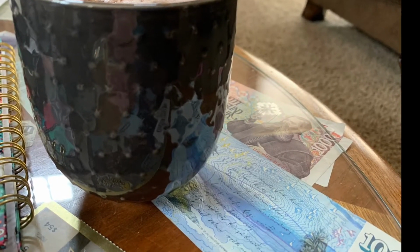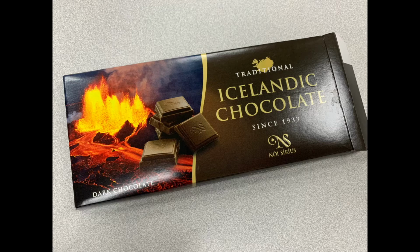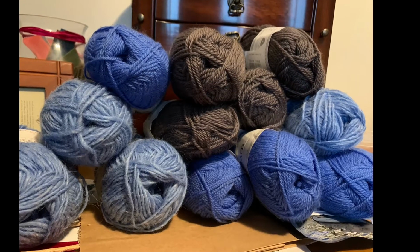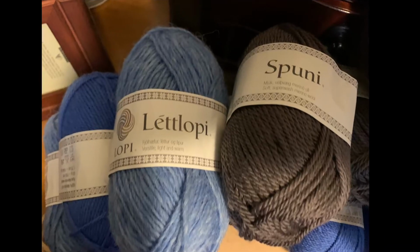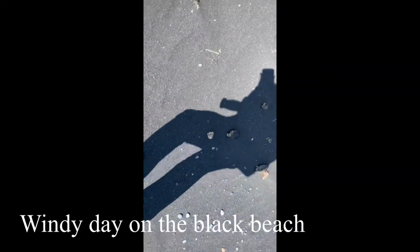Here's a souvenir, a lovely handmade coffee mug. It makes me happy. I didn't know Iceland was known for its chocolate, but this is really good. And it's not yarn buying when you're on vacation, it's souvenirs. This is as close as I will ever get to Greenland, flying over it. Yeah, these are good ones. I walked in sand on a black beach in socks in Iceland.